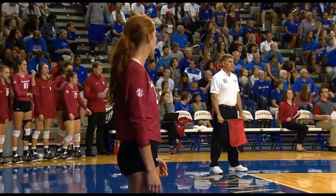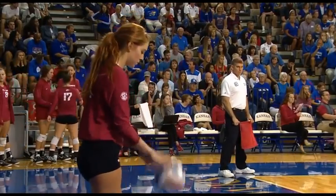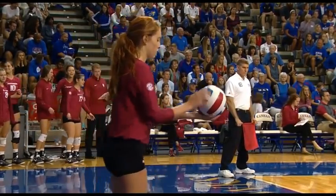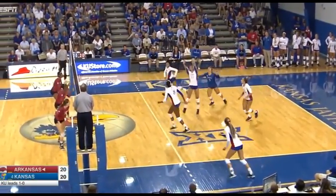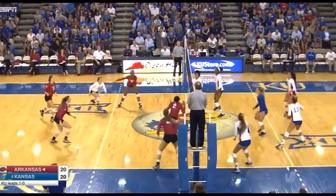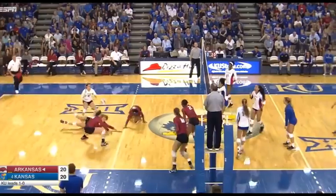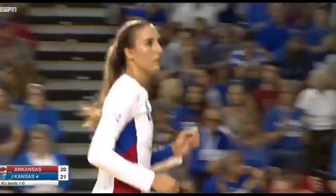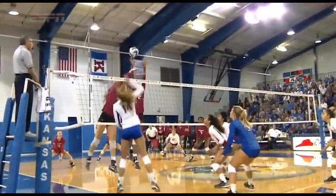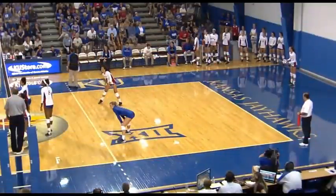We'll find libero Cassie Wait awaiting the serve from Savannah Volsky. Both teams have their high-powered offensive players on the front row, Harbin for Arkansas and Payne for Kansas. Rigdon. Cassie Wait. Rigdon again. Rolls it across. Rigdon with a changeup. Those are the type of plays I think Madison Rigdon is making this year in her junior campaign that we didn't see as much last season. She's so crafty, knowing when to do it, and also having the confidence and the vision to do it.